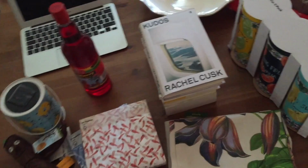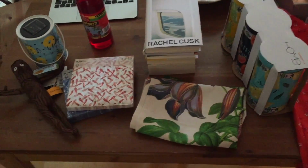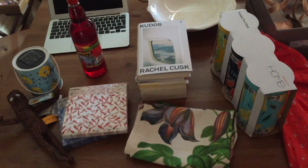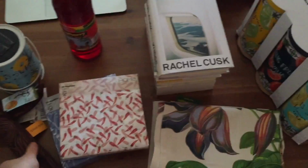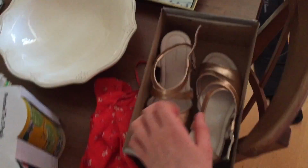I'm so pleased that we're managing to make some extra money unexpectedly from Airbnb. And the lovely thing is that I finally have just a little bit of money to spend on things. So first of all, I was so happy to find these sandals.